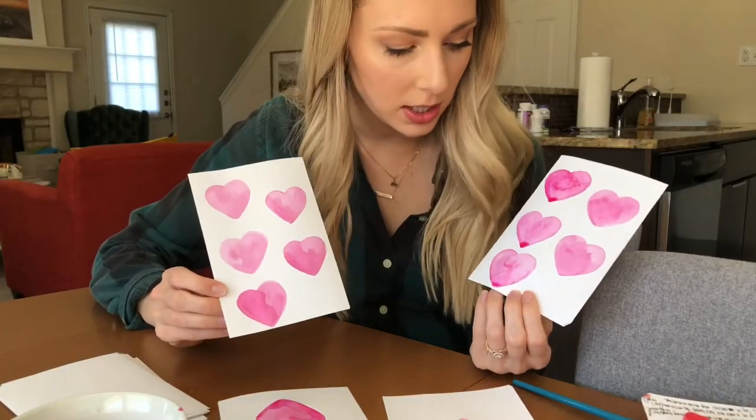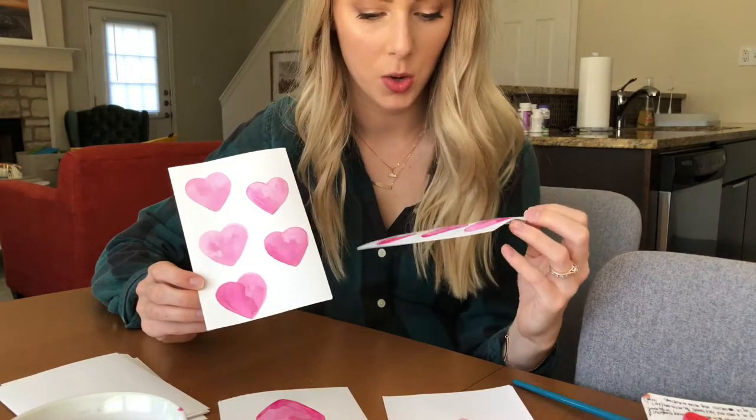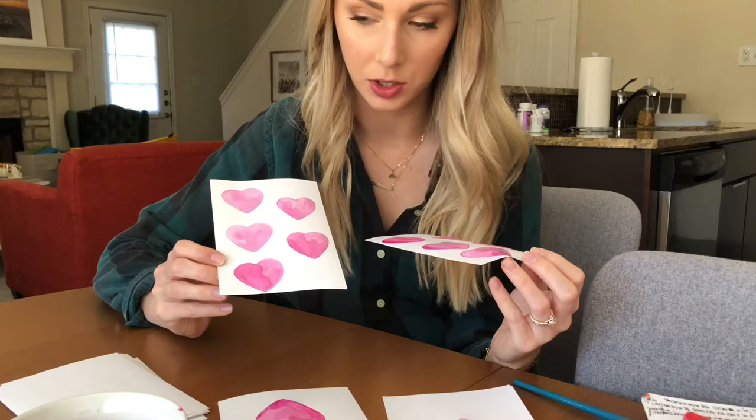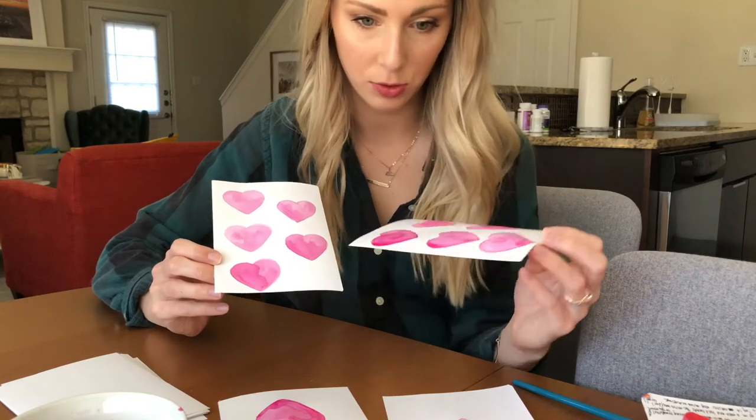Okay, so these just need to now dry. Whoa! These need to dry, and then I'm going to cut them out.